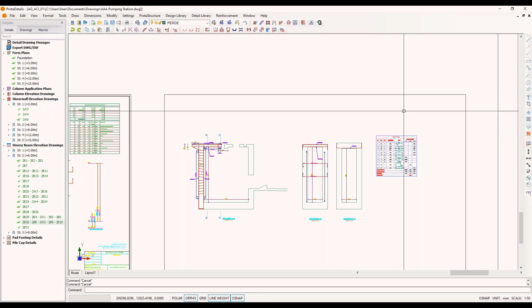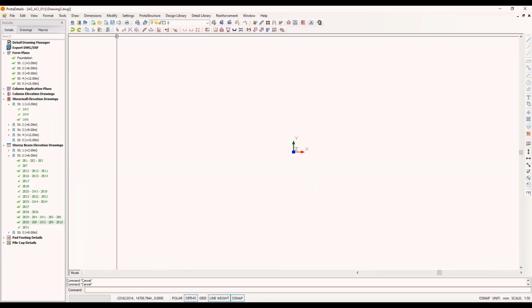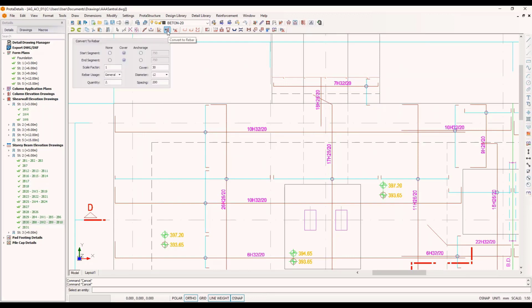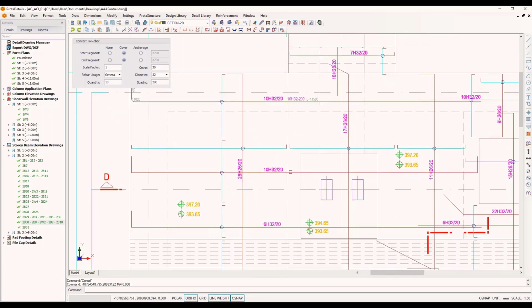Let me open such a DWG file first. I'm just going to create another drawing, and I will open another file here. This is such a file. As I did with the other one, I will call the converter rebar here. Okay, I see that this is a 32 bar. I just select from the diameters, it's 32, and spacing is 200. Just okay, and quantity is 10, right? Okay, I just simply click it, and it's now an actual rebar.